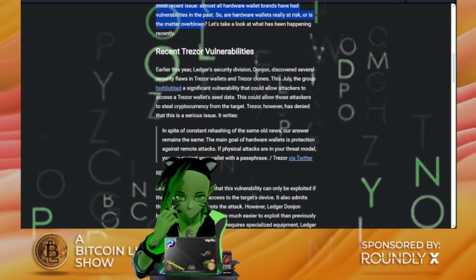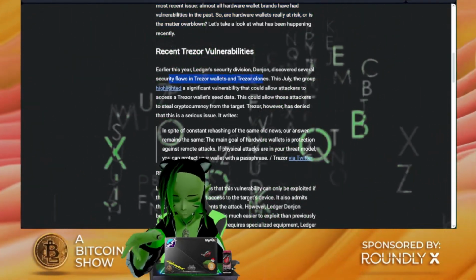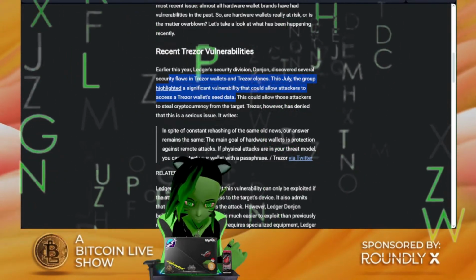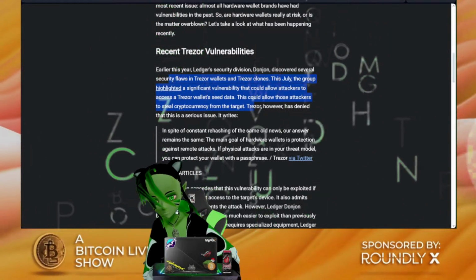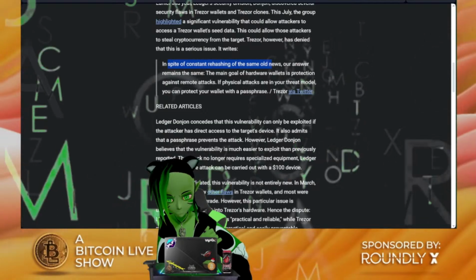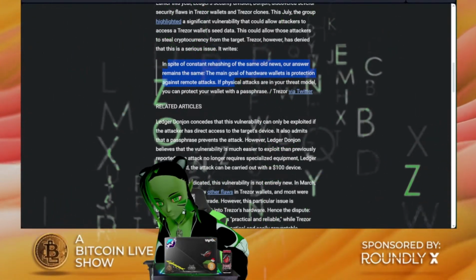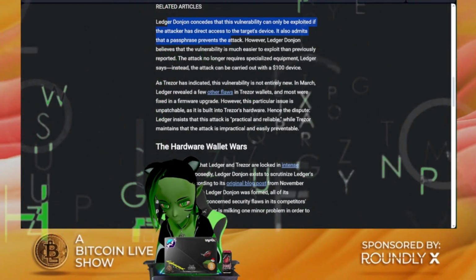Earlier this year, Ledger's security division discovered several security flaws in Trezor's wallet and Trezor clones. This July, the group highlighted a significant vulnerability that could allow attackers to access the Trezor wallet's seed data. This could allow those attackers to steal cryptocurrency from the target. Trezor, however, has denied that this is a serious issue. It writes that this is a rehash of the same old news. They already knew about this, and their answer remains the same: if you feel like this is only a physical attack, just add a passphrase. Sure, blah blah blah, just add a passphrase.